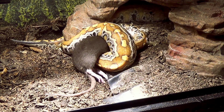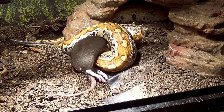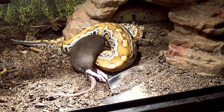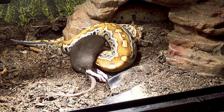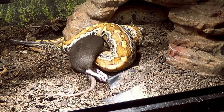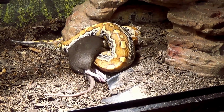Now all the snakes today, except for one, the Isabella Island ground boa, still insist on eating live food. But just about all the rest of them ate frozen thawed. And tonight, I'm going to feed these guys. Let me show you right quick.